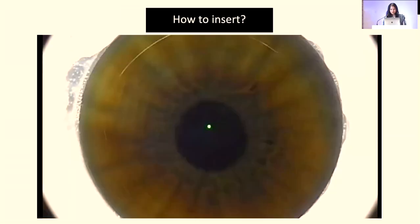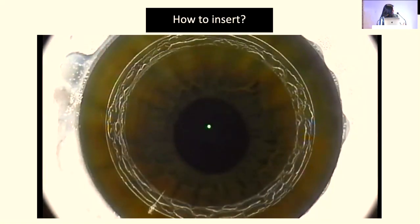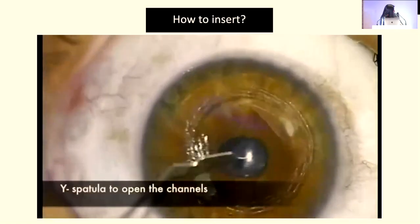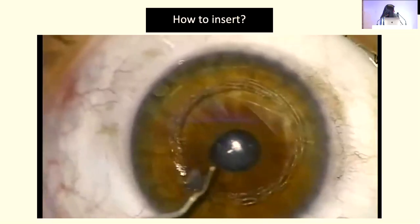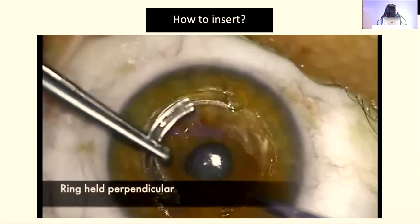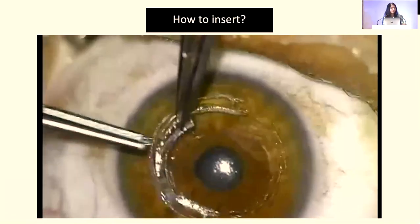And this is just a video to show how it is actually inserted. Here the femtosecond laser is creating the channel, and this is how the incision is made on the steep axis. Then once the incision is made, it is usually opened up using a Y spatula, so that you initiate the insertion of the Intacs rings. Then you hold the ring perpendicular so that you go into the depth of the channel and you don't cause a false passage, and then you start pushing it into the channel.